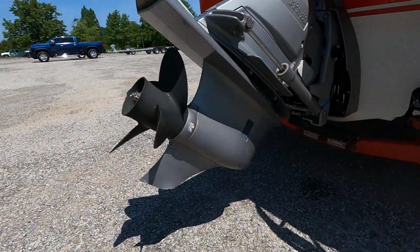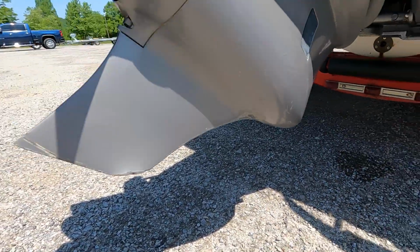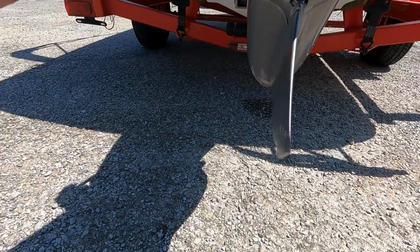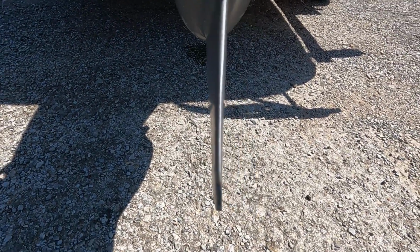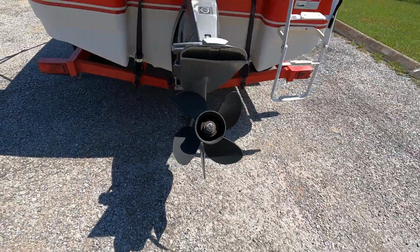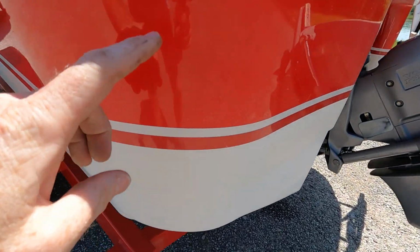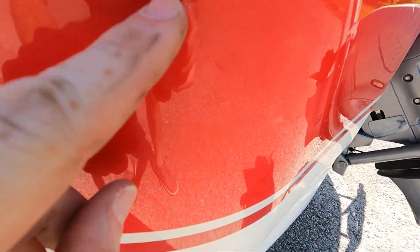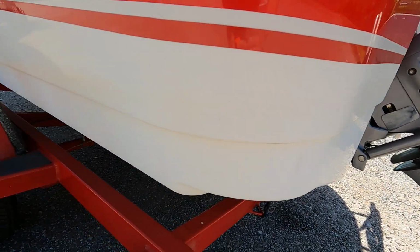We got a few little nicks here on the bottom of this skeg on this Volvo. Maybe just a touch of a curve to it. Yeah, just a little bit. I don't know if that's going to translate. A little bit of a curve on that bottom of that skeg. And this is a fairly clean exterior, so we just have a few little scuffs here and there. I'll call your attention to those as we go around.